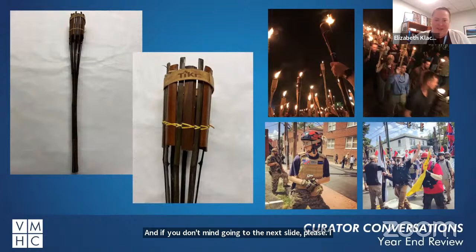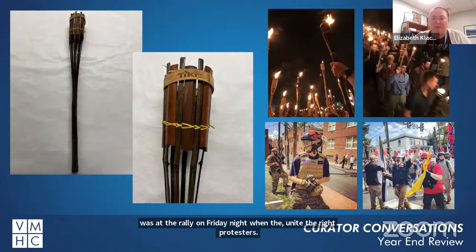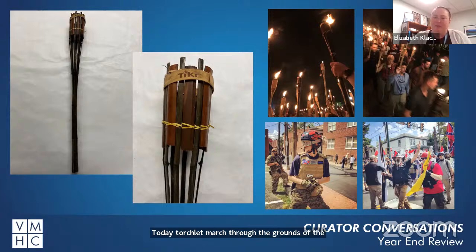I actually collected the tiki torch myself. I was at the rally on Friday night when the Unite the Right protesters did a torchlit march through the grounds of the University of Virginia, where I was in graduate school at the time in the history department. And then I was also there witnessing the next day, August 12th, in downtown Charlottesville at McIntyre Park.